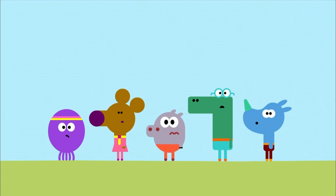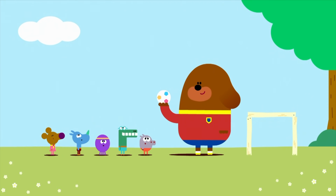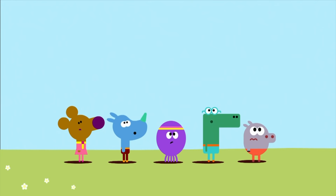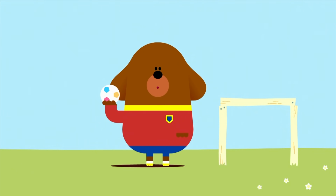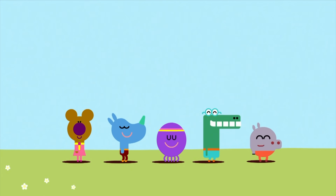Oh, dear. That cloud looks like it might rain. So, Duggee, are you going to go in goal? Woof! And Squirrels, you'll try and kick the ball past Duggee and into the goal. Why? Well, Betty, why? Because it's fun? Yay! So, Duggee will kick the ball to you, and you will try and kick it back. Okay.